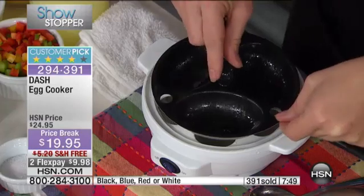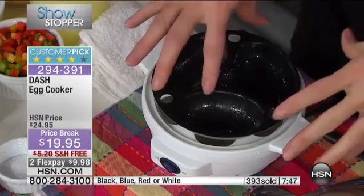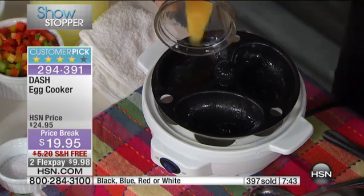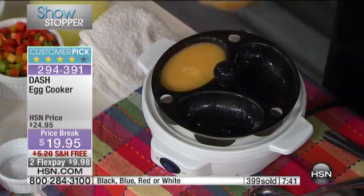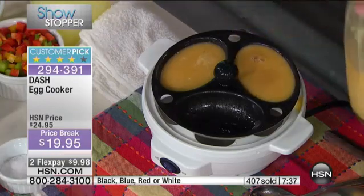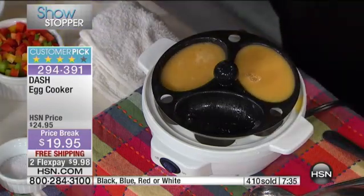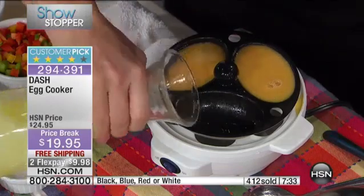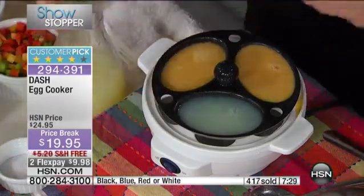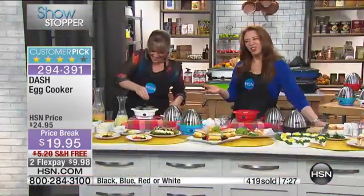Now, if you're doing your poached eggs or your omelets, you're going to use the poaching tray, which comes included. And then all you do is pour your scrambled eggs, or this could be egg white, or your own egg. Whatever eggs you use, it will work inside here. Great for portion control, too. Sometimes I pour them out of that little carton, and then I'm like, oh, wait a minute, I just drank the whole carton.